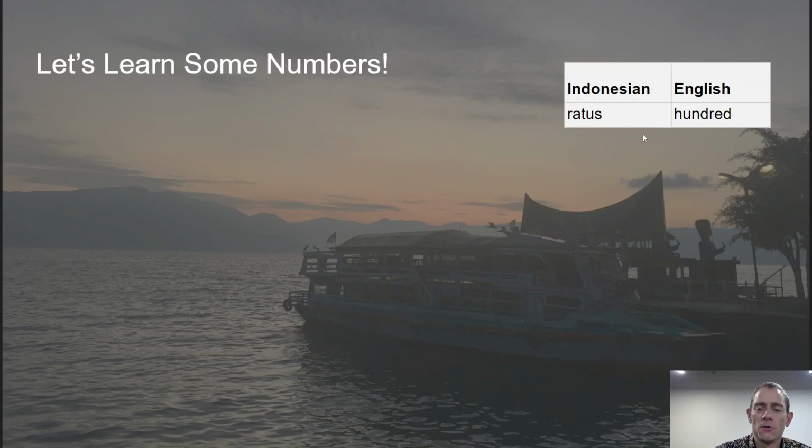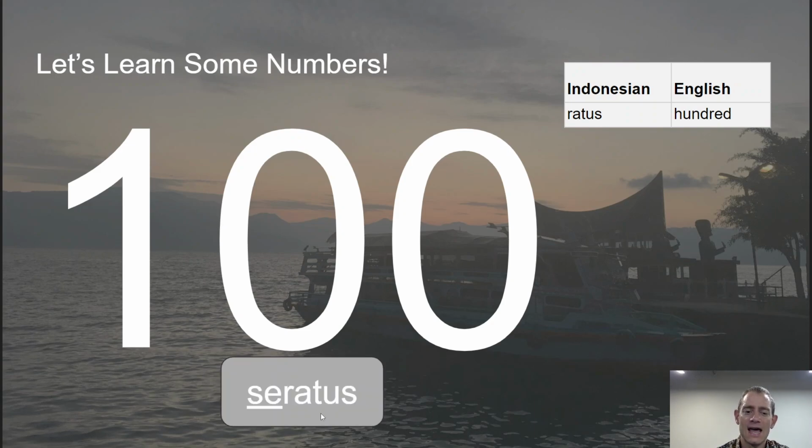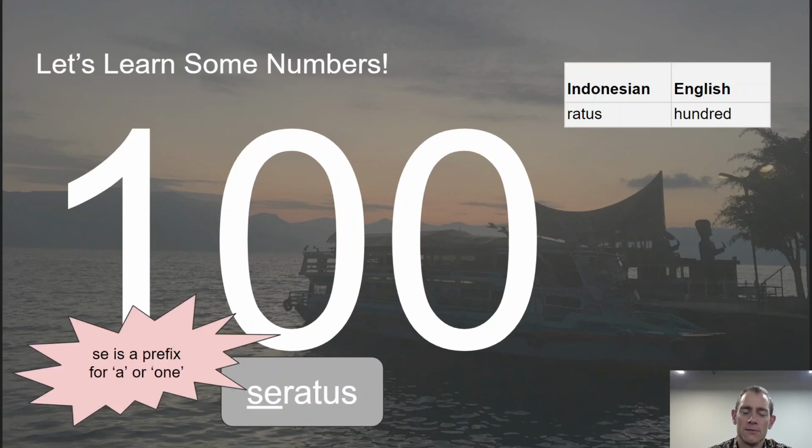All right, so now we're going to use this building block right here, ratus, which is 100. We're going to start off with this one right here. Seratus. They're still doing construction. My apologies. Sorry, hope it's not too loud. Remember, se is a prefix for a or for one.